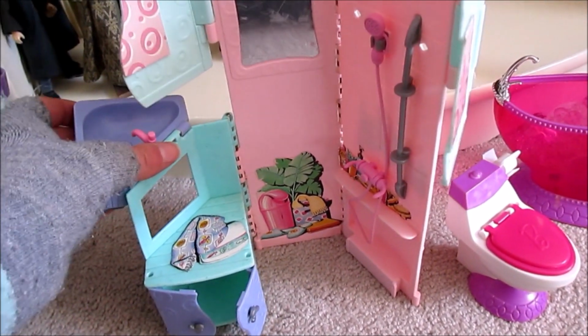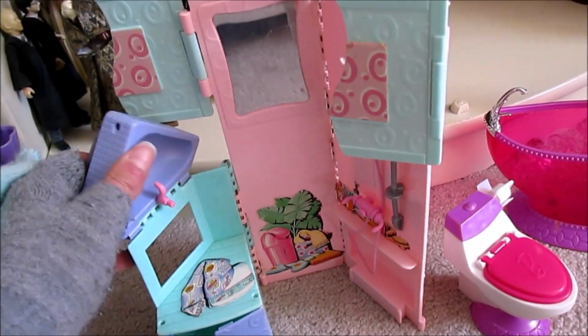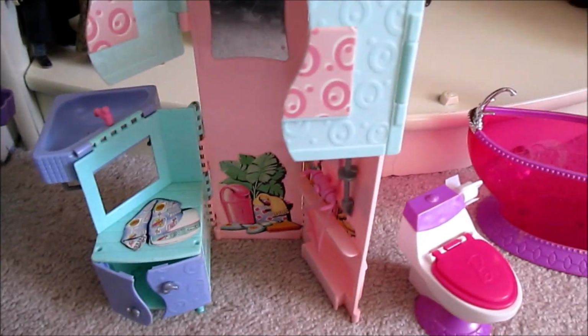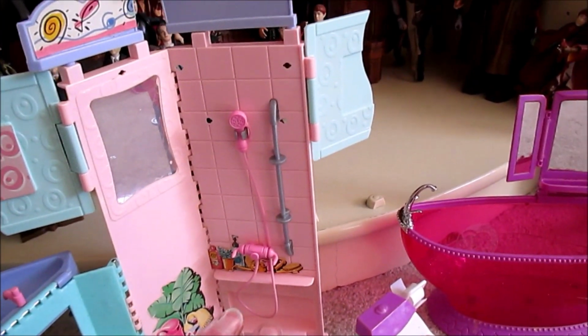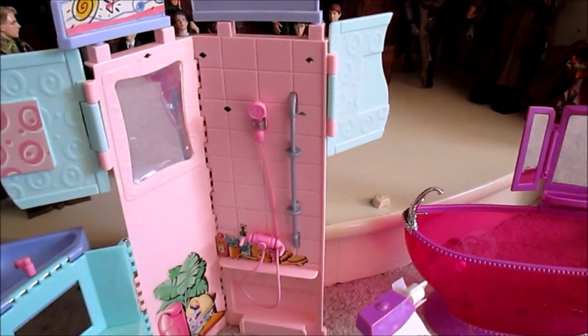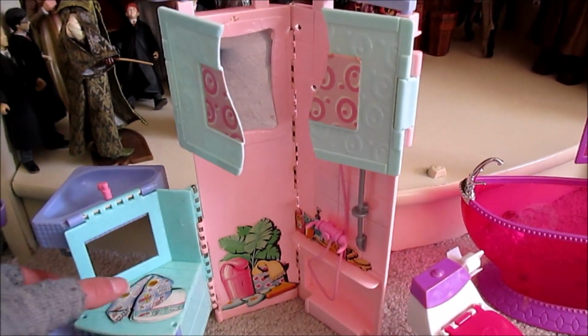So it is missing things, but it's cool because you could flip the sink over and use it just as a little spot for towels. It opens and it can connect to other playsets. I just want to say I do have the tub to this. I united them together later on, but I must have forgotten and not seen the tub when I went to set this up, so I apologize for that.